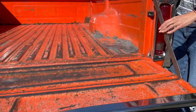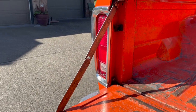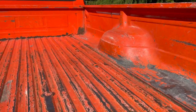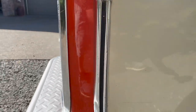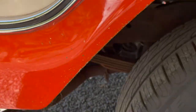Yeah, you can see the tailgate's in good shape. And it also had a canopy on it. Yes, for years. That's true. Which kind of explains, like, he didn't haul a bunch of stuff in here. Yep, and then coming around this side, original hubcaps, really similar condition on this side as well.